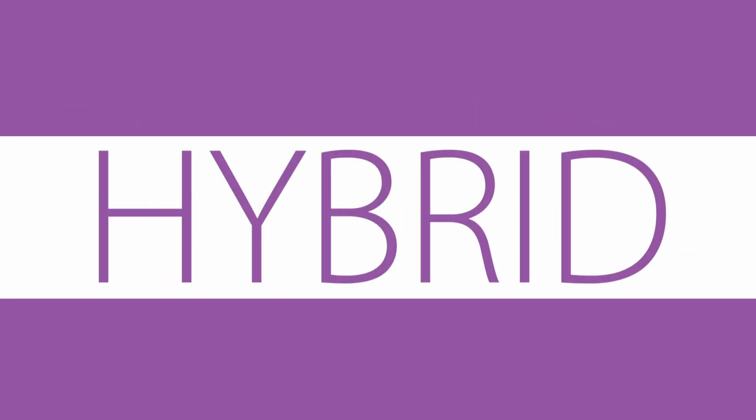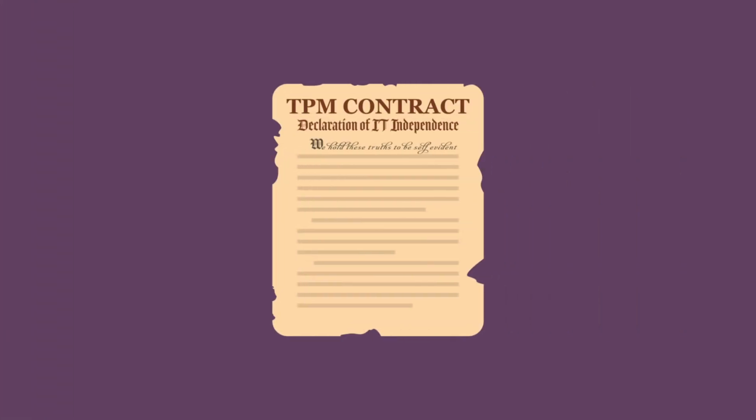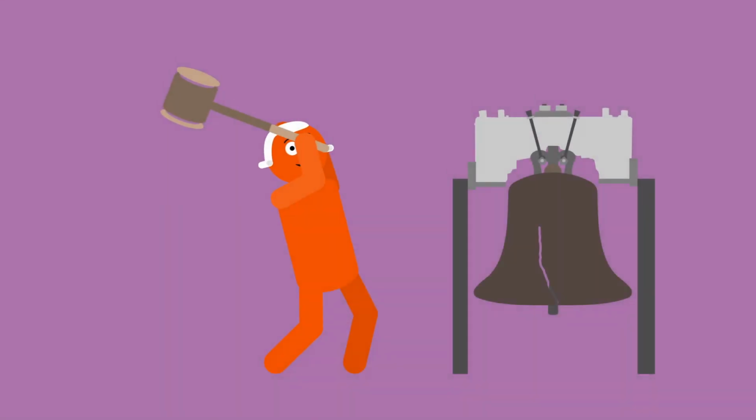Look into hybrid support and find ways to save money and get more flexibility with third-party maintenance. An investment in TPM is an investment in your independence. Time to let freedom ring.